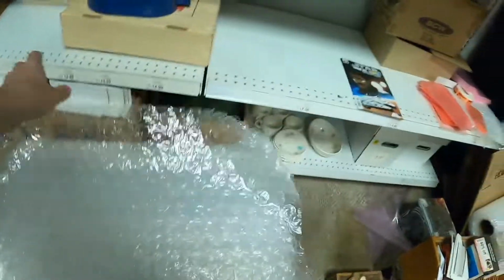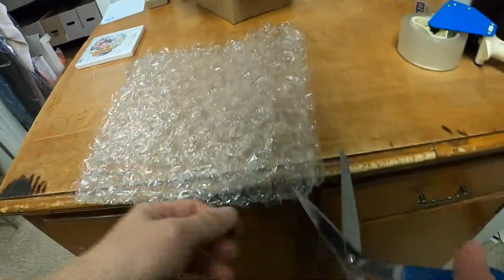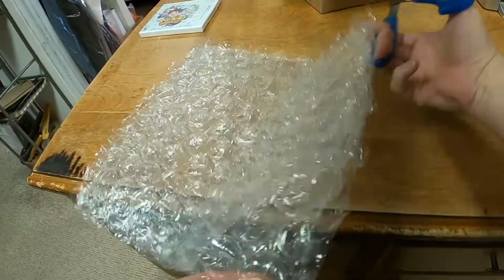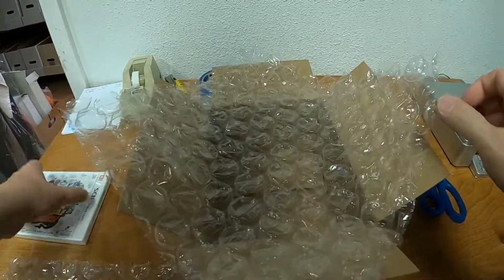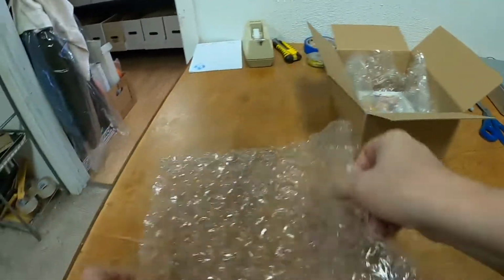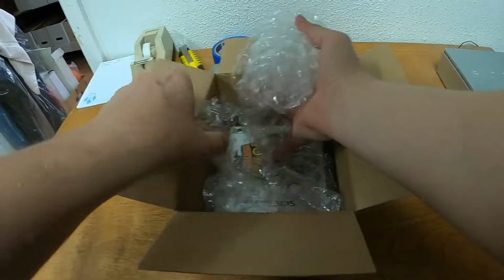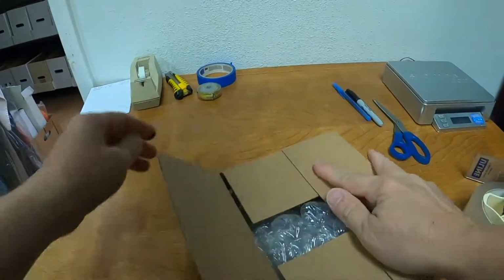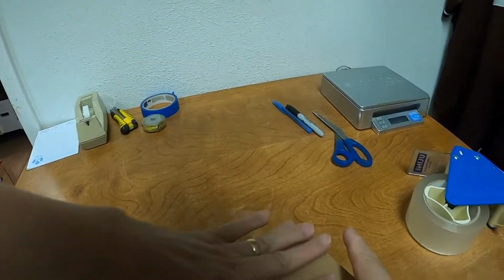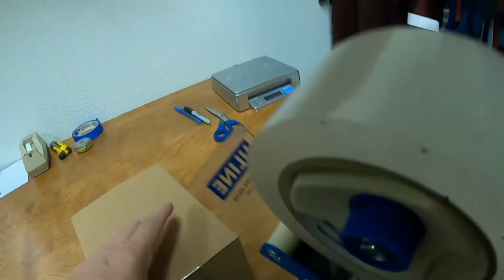We need a sheet of bubble wrap that we'll cut in half. There we go. And then we'll just place this right down in there. Fold and roll this. Tuck in all these sides, loose edges. And the buyer on this gave a note, please don't put an invoice or anything in here. So, we don't worry about that.